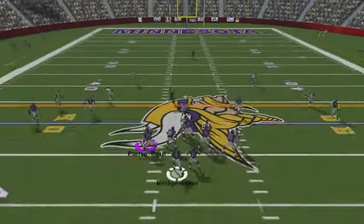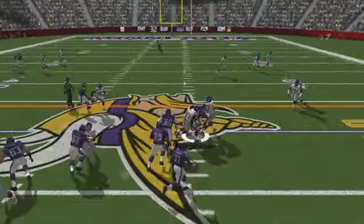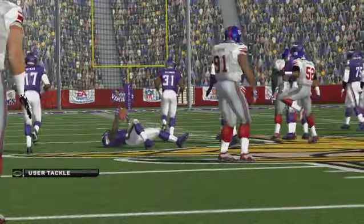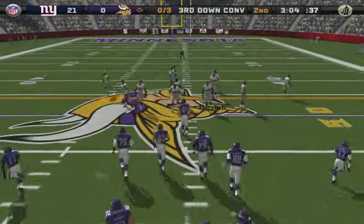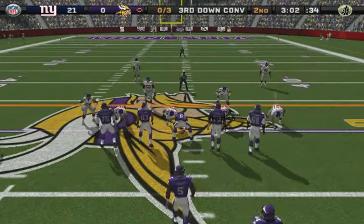The Giants with a 4-man front. He's going to run. Number 52 is there, number 5 with the tackle on the carry at the 50. Gain of 1 yard. It's third down and 4 to go. Shotgun.